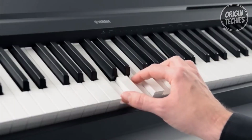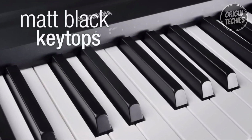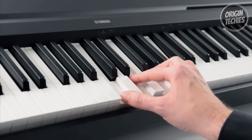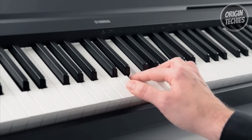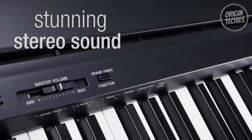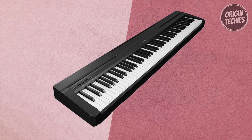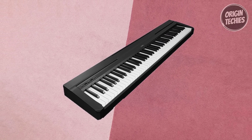Perfect for aspiring pianists, the matte finish of the black keys enhances grip during extended playing sessions. Immerse yourself in Yamaha's classic sound engine, powered by advanced wave memory sampling. This digital technology faithfully captures the acoustic piano's sound, providing a deeper, richer, and more spacious tone. The P45 uses advanced wave memory stereo sampling, employing pairs of waveforms to create a dynamic sound experience.